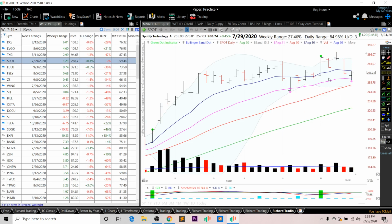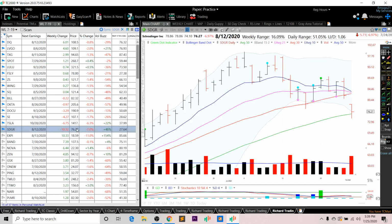Spotify was strong until the end of the week, but most of these are holding, as I said, the 21 EMA, and if they fell, it was on lower volume. However, you can see SDGR did fall all the way to the 50-day moving average, which is a potential line of support, so look for a bounce off that early next week.